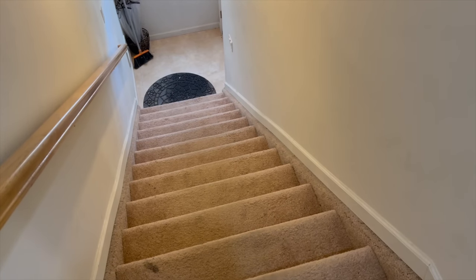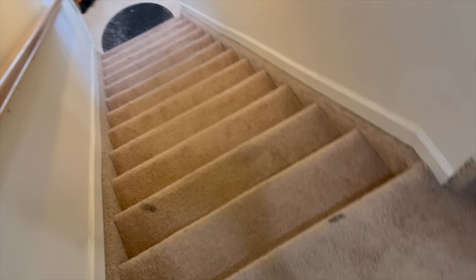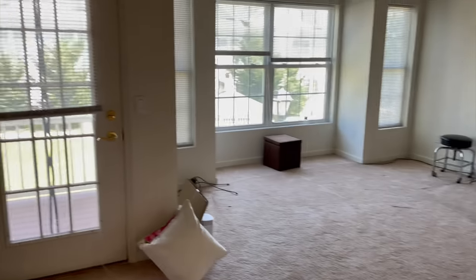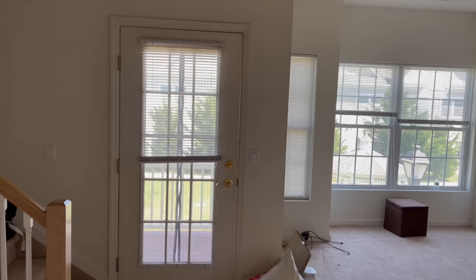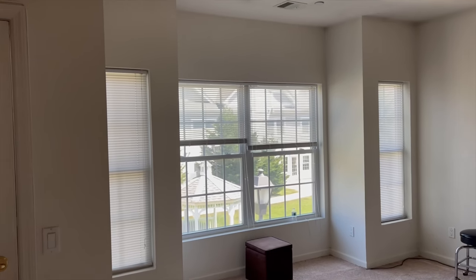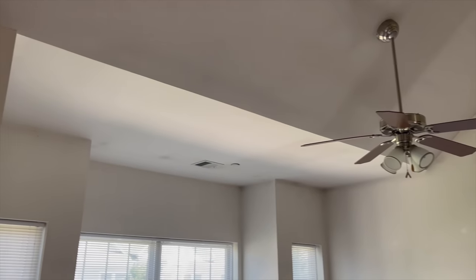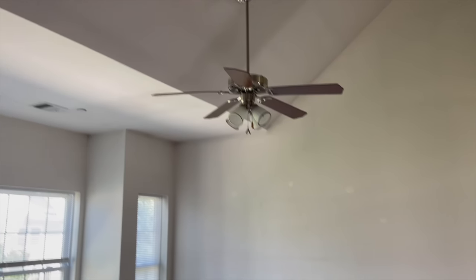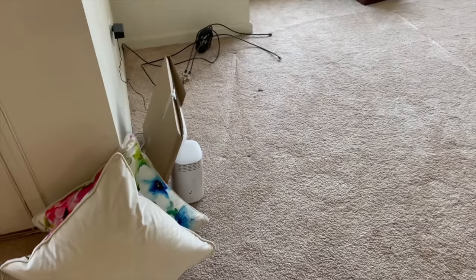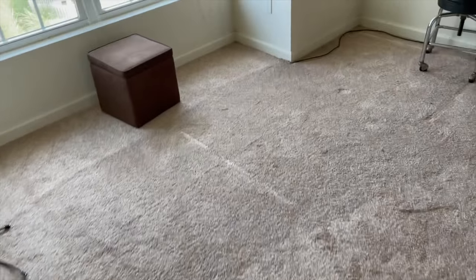My apartment was on the second floor. Everything is carpeted. You go up the stairs and you enter my living room space. I had high ceilings because my apartment was a two-bedroom, two-bathroom with a loft. My living room area was a decent size, but it wasn't really large. What I liked about the apartment was the amount of windows that I had, so I had tons of daylight in the living space. I had an overhead fan.